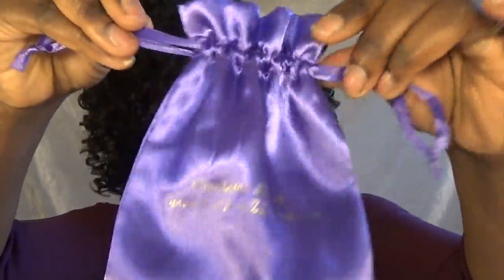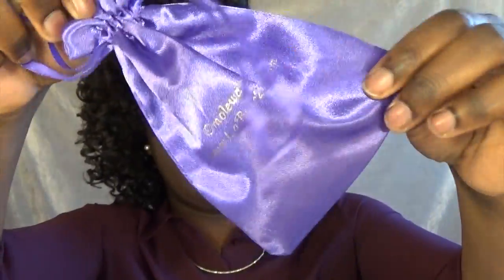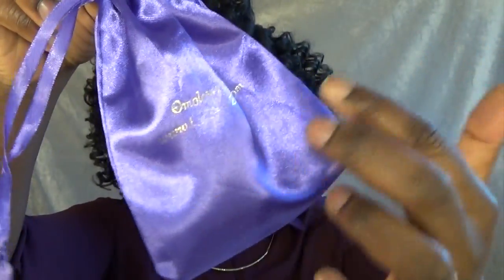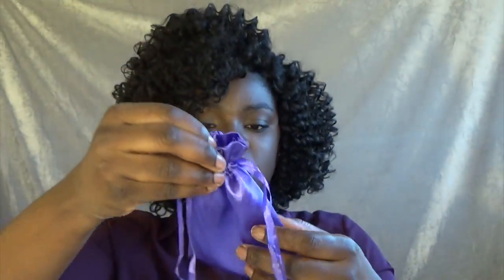I got 6 items. One of the really big items didn't come in this bag, but this is the bag the other items came in. You know, I'm all here for packaging, hunty. It just has Omolewa on here and another website. This was really cute. I didn't get a full face, but I did get a lot of things. The first thing you're going to see me do is put foundation on.